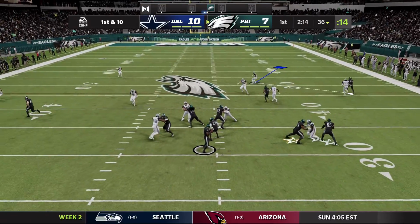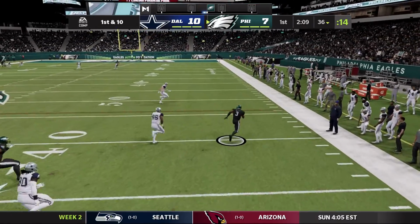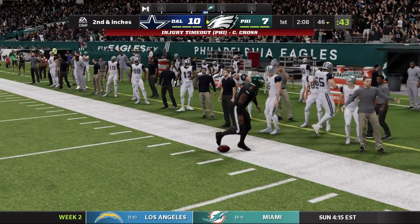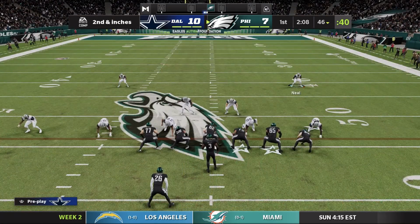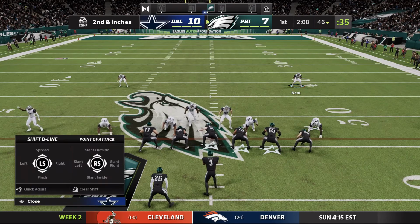Off the play fake, he'll look to throw. Flush to his right. And he slides and covers up at the end as he's going to be able to pick up decent yardage. A good gain on first, has him set up with second and just a couple of inches now from the 29.